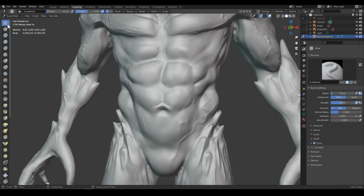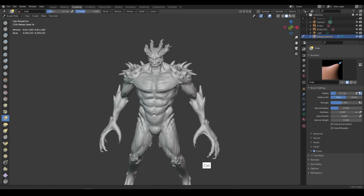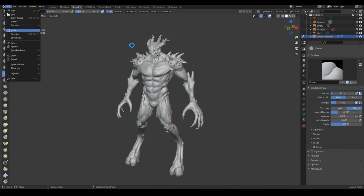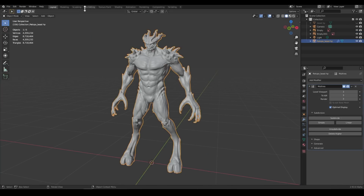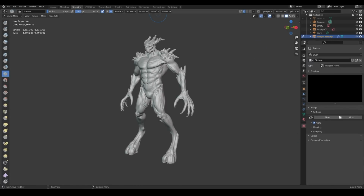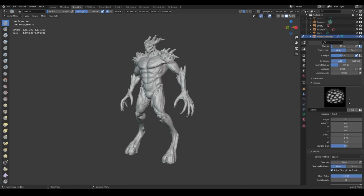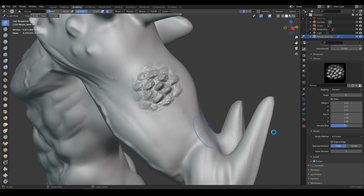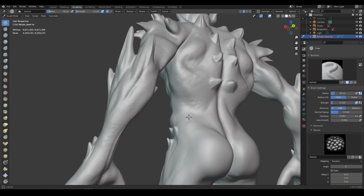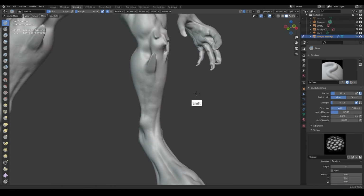So now that I've got that multi-resolution on there, I can go in and do things like the veins and sharpen up areas like the horns and so forth. For the veins, I'm using the draw sharp, and I'm reversing it, so you hold down Control to reverse a brush and then sort of drawing out the veins. And I use the reverse draw sharp and the draw sharp much more when I get to this sort of detailed version.